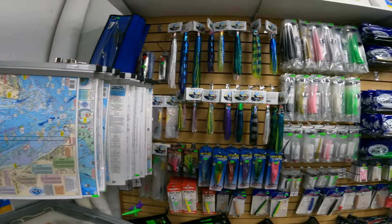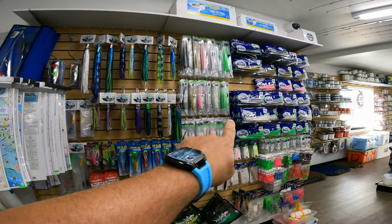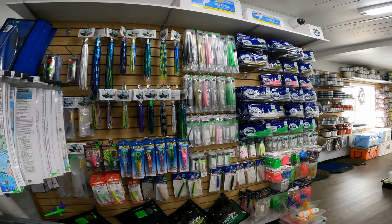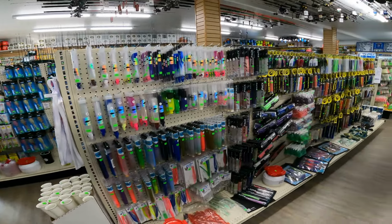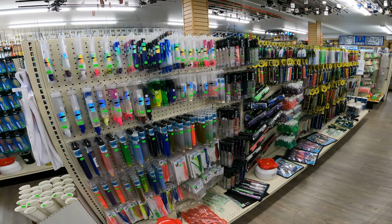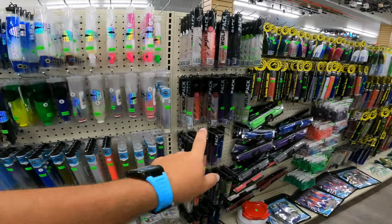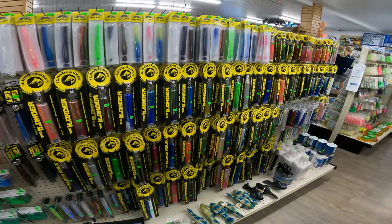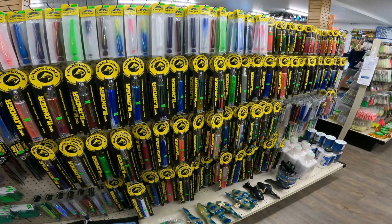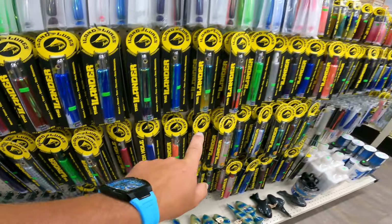Charts, some offshore stuff. These were real popular with the bluefins last fall and winter. The Ron Z's. Offshore selection here. Hogy Magics, Wolfpack Tackle, Islander Lures. Gotta have those, right? The Express, the original Islander, several different colors.